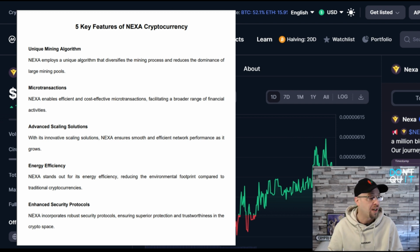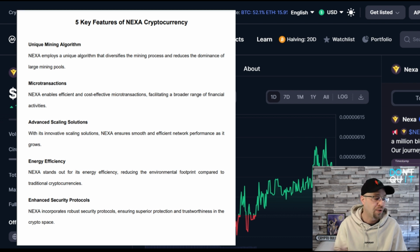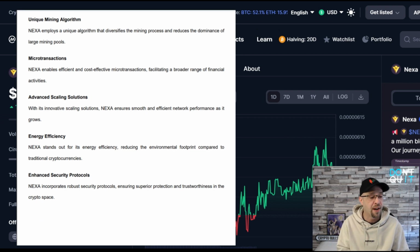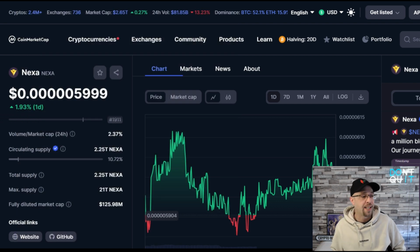It's energy efficient. And we know it's proof of work. We know Bitcoin uses so much energy. Now, Nexa's got something built in differently, and it stands out for its energy efficiency, reducing the environmental footprint compared to traditional cryptocurrencies. And then enhanced security protocols. This means a lot to Nexa. They've employed lots and lots of security firms for this. It incorporates robust security protocols, ensuring superior protection and trustworthiness within the crypto space. Right, okay, so that's the 5 key benefits.